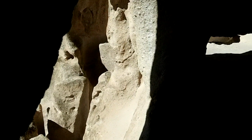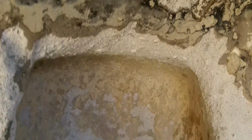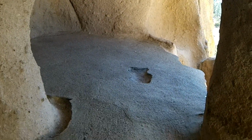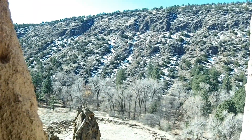You come up and then this is, you can't see too well in here, but there's a bunch of interlocking caves, and they all have the black ceilings. Here, look, this looks to be a fire pit of some kind. And this is what's in back of me. Here's a fire pit in the floor, and then this goes over that way. And then here's the outside again.